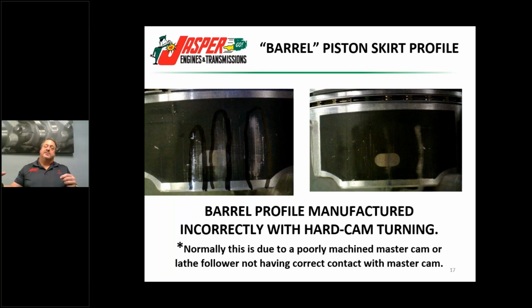So when you turn it, you get it centered. And also now you got to make sure that your cam follower on the lathe will follow that profile. Now this one is usually, I'm sure is due to one or two things. Normally it's hard to cut a master cam perfectly steel to make it follow and to make it continue to live without a lot of wear, a lot of problems.